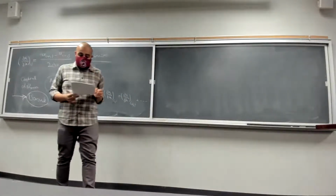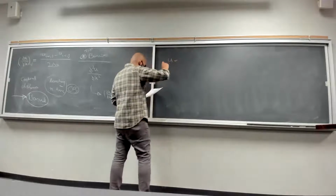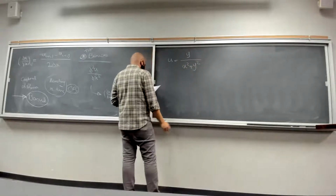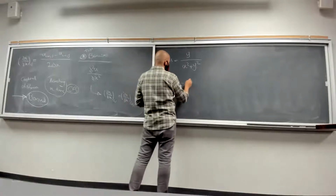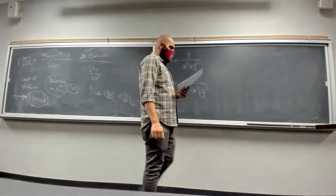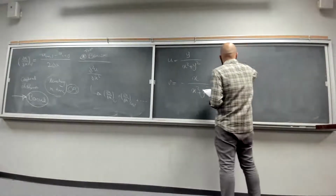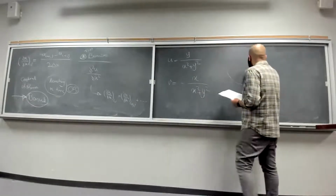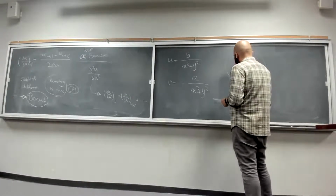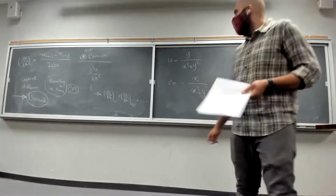The first example we want to solve is to calculate the circulation. We are given a velocity field. This is the velocity field: u is equal to y divided by x squared plus y squared, and v is equal to negative x divided by x squared plus y squared. And we are asked to find the circulation around a circular path of radius 5 meters. And the units of circulation, I'm going to see the units. Okay.